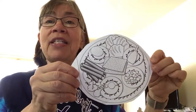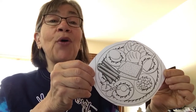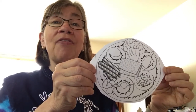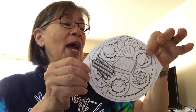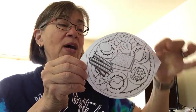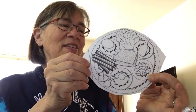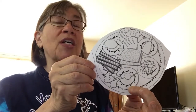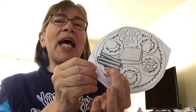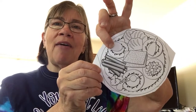Here's another picture of a Seder plate, just so you get ideas that they all look a little bit different. They can all have your own special design. On this Seder plate, we have hazeret, the romaine lettuce. We have the shank bone, the zroa, charoset, the apple and nut mixture. We have a radish for maror, because that's pretty bitter. We have celery for karpas instead of parsley. And we have an egg.